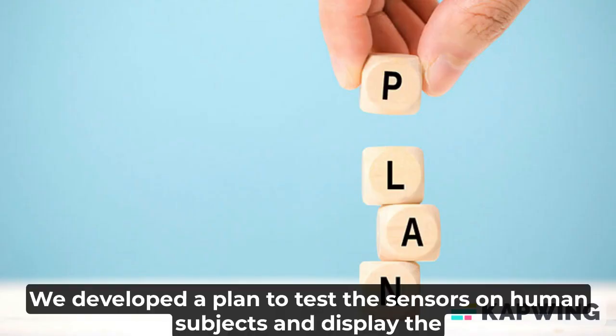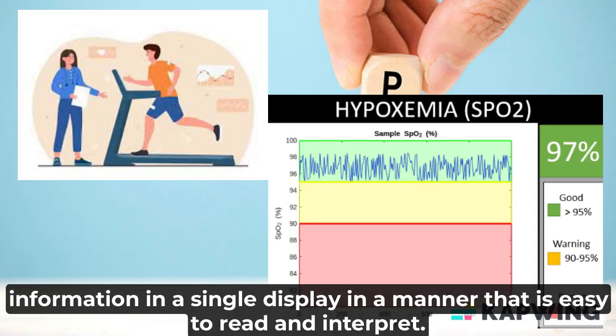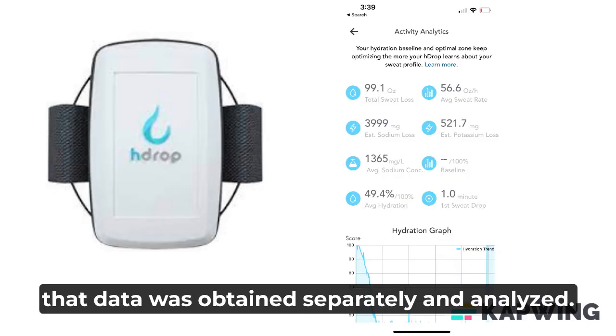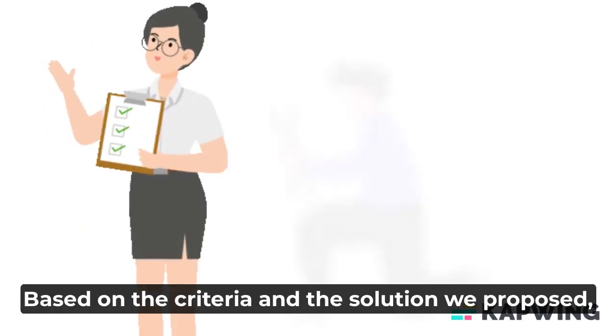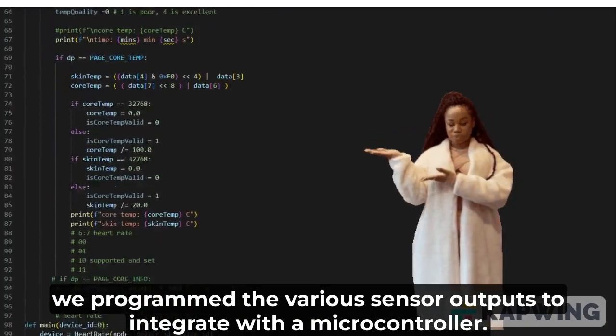We developed a plan to test the sensors on human subjects and display the information in a single display in a manner that is easy to read and interpret. Since the hydration monitor can only connect with its associated app, that data was obtained separately and analyzed. Based on the criteria and the solution we proposed, we programmed the various sensor outputs to integrate with a microcontroller.